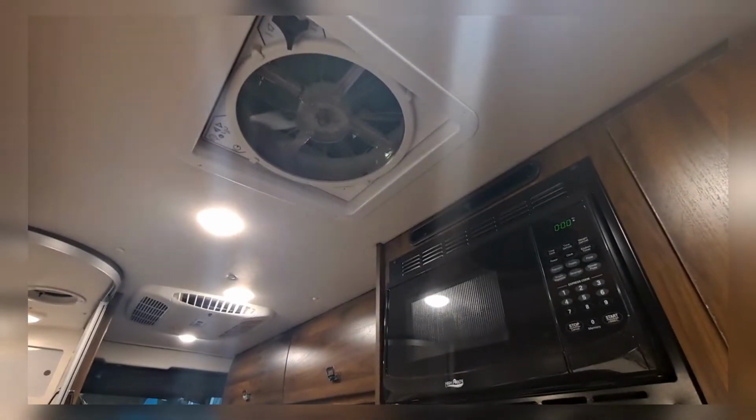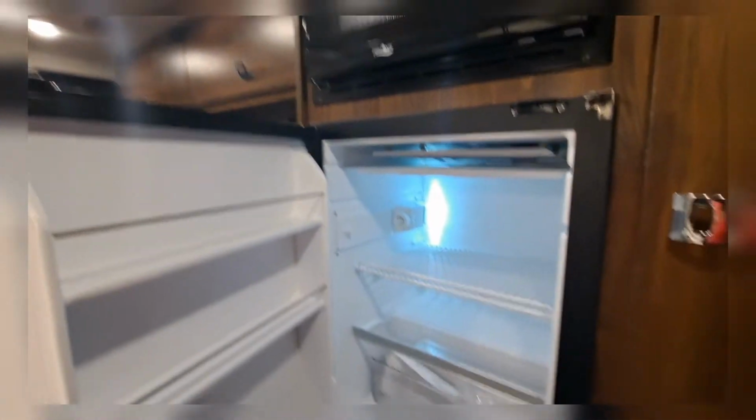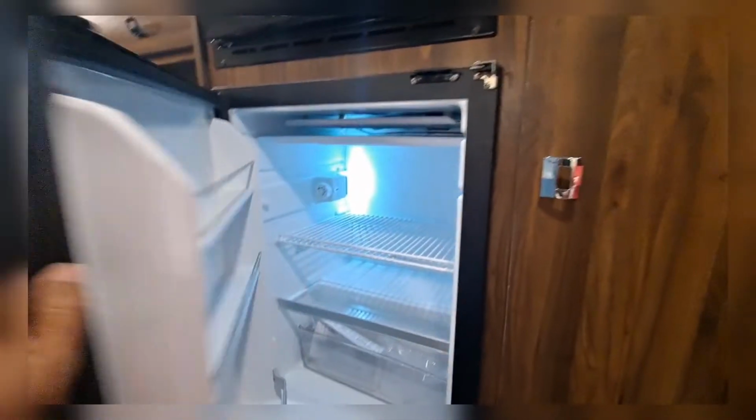A little regular microwave. Nice fan part right there. Nice fridge space. Got a little drawer down at the bottom of it. Oh, I don't know. I couldn't get this open earlier.